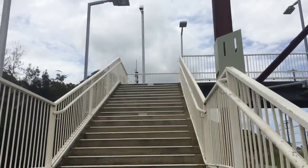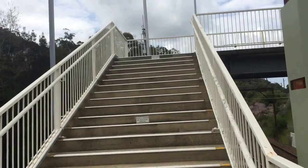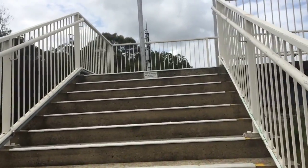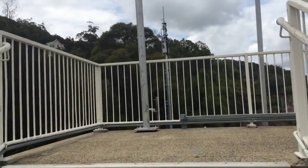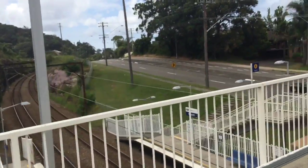God, I'm having stuff all luck here. I've been here almost 50 minutes, and yeah, the only train I've seen is a V-set. So I'm just going to go over to platform number 1 and hope that a train doesn't pass while I'm up on this bridge.